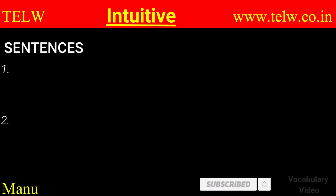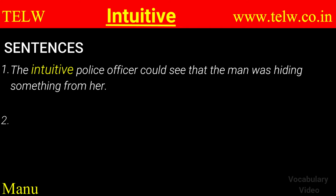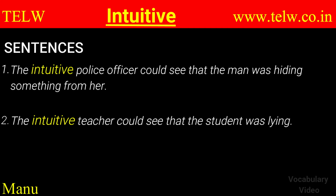Some sentences could be: the intuitive police officer could see that the man was hiding something from him. The intuitive teacher could see that the student was lying.